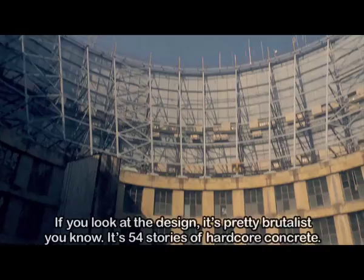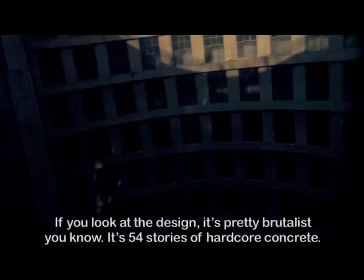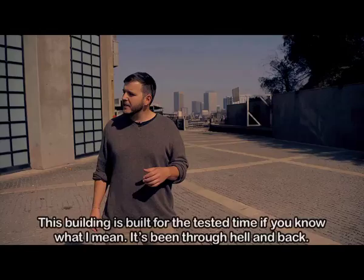If you look at the design, it's pretty brutalist, you know. It's just concrete, concrete, concrete. 54 stories of hardcore concrete. And this building is built for the test of time, if you know what I mean.